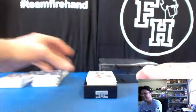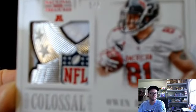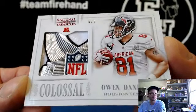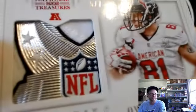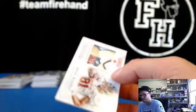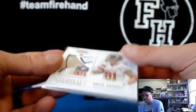For the last team taken, Texans, SoCal Darren. Pro Bowl logo shield thingamajigger here. Owen Daniels, number 5 out of 7. There you go. Sick. Pretty awesome looking patch there, huh? Well, I guess not even a patch. It's like a piece of plastic sewn on. Some kind of plastic. Get in there. Sweet.